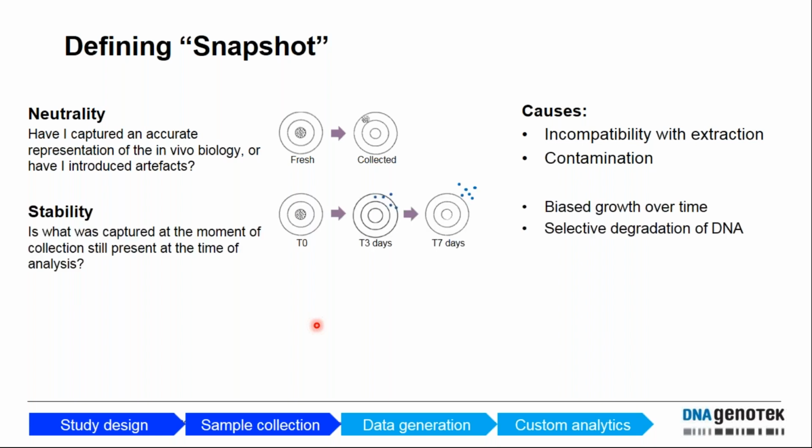The next one is stability, and this is really capturing how well that preservation technology stabilizes the microbial profile over time. As I talked about, these samples are typically shipped to the lab, and so during that shipping transition time or even for batch processing, you need to make sure that the chemistry stabilizes that microbial profile. And one main way that the stability can be impacted is if you have biased growth over time. And this is really if the chemistry is providing a new nutrient source or is non-lytic or non-stabilizing. And then the other one is selective degradation of DNA.